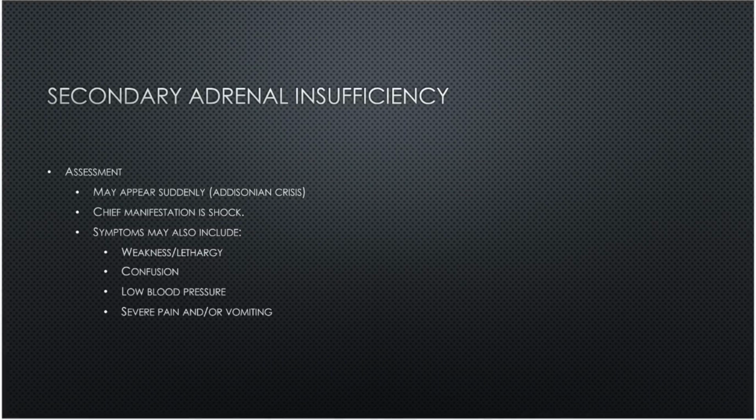Signs and symptoms typically appear more suddenly with an Addisonian crisis. It may be triggered by an acute exacerbation of chronic insufficiency, and its most common cause is a corticosteroid withdrawal. About 25% of patients first experience symptoms during an Addisonian crisis. The chief clinical manifestation is shock, all right? And then you're going to use your shock protocol to treat these patients.